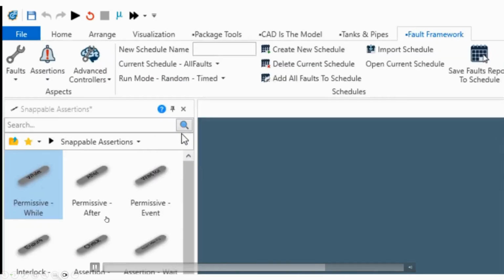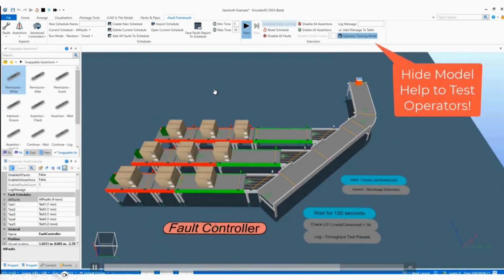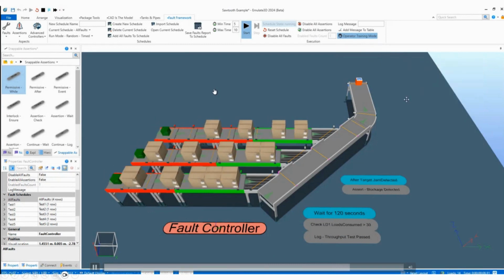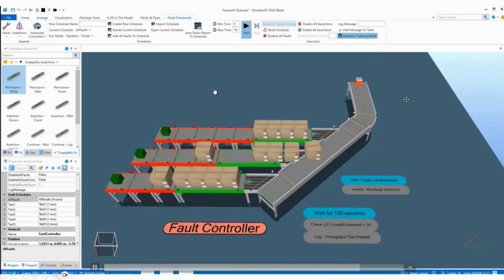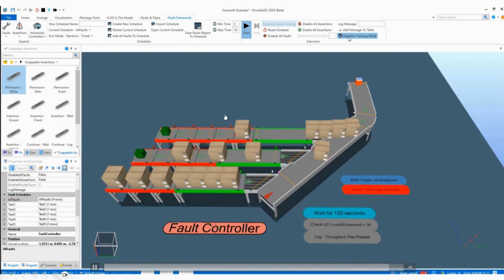Then when we're ready to test our operators, we can hit the operator training mode and disable the hints that we give about where the faults are, and the operator needs to find and identify and log the messages for those different faults when they find them, and then continue. So the fault framework gives us visual indication of where things have gone wrong, and we can take that visual indication away so that we can train and test our operators in the scenarios.